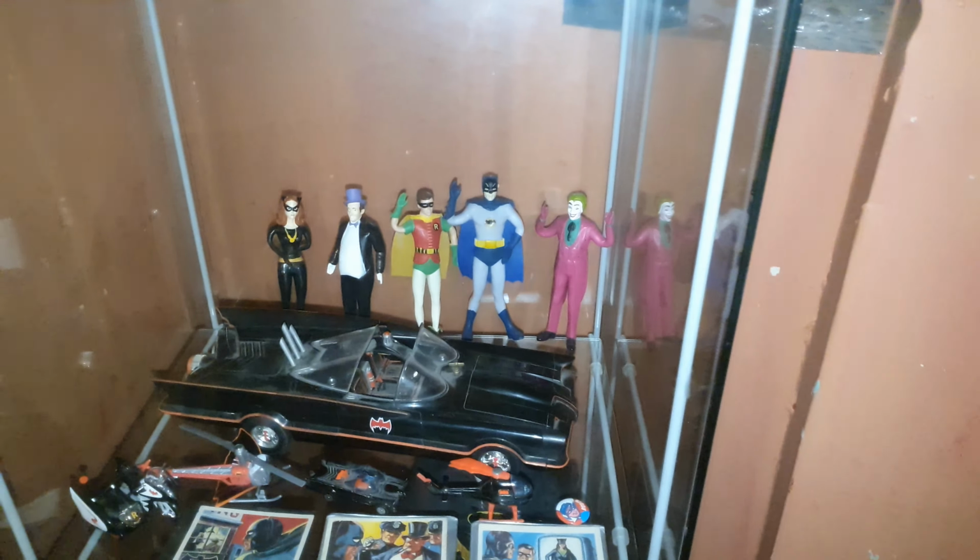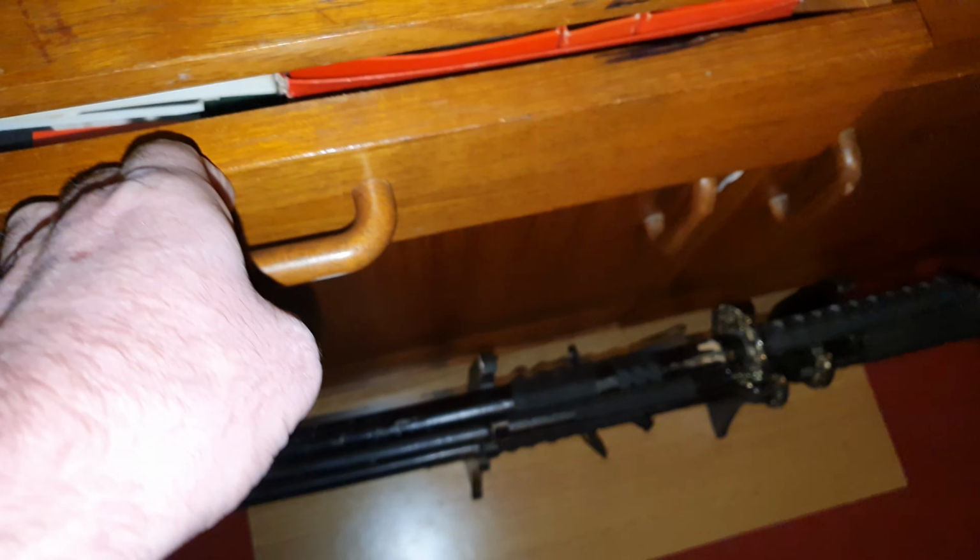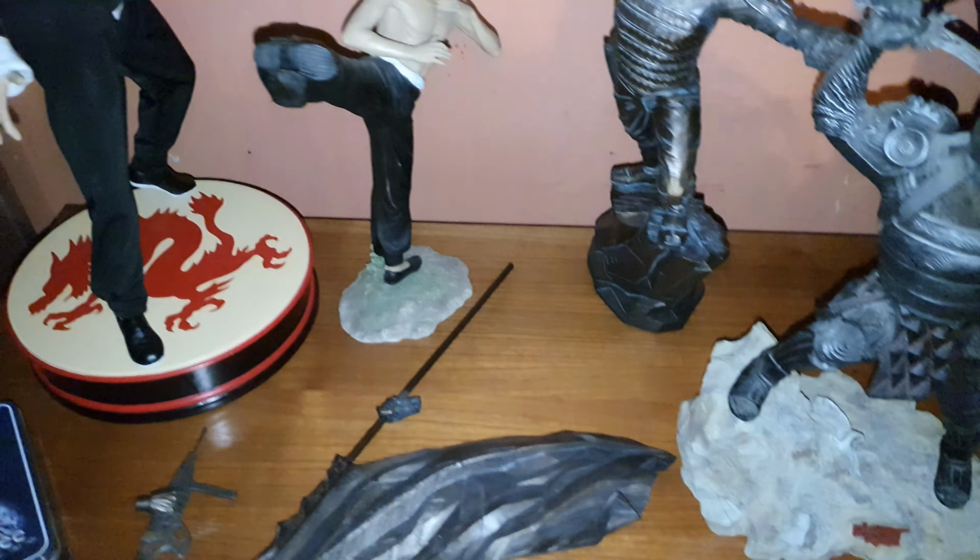And then we have my Batman Fist of Fury poster there. And then we have, see, in the drawers I have books, bits and pieces. My writing's in there. Again, just bits and pieces. There's books in there, records. There's games in there because we play a lot of board games.